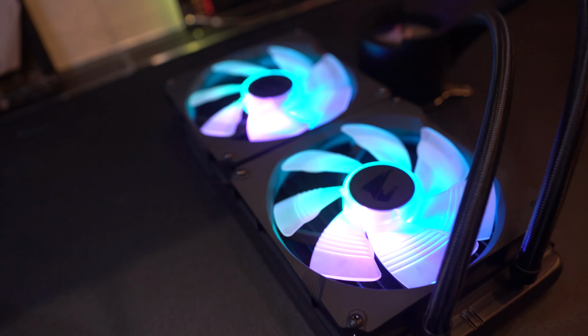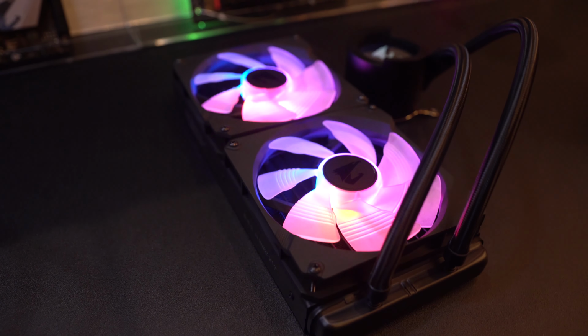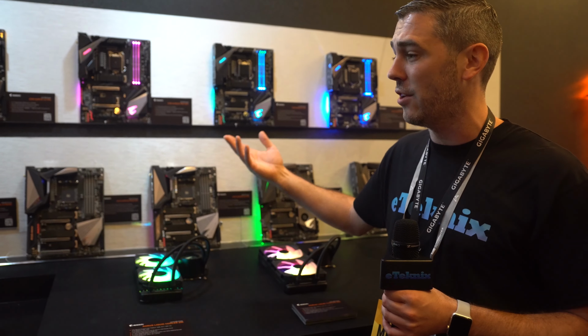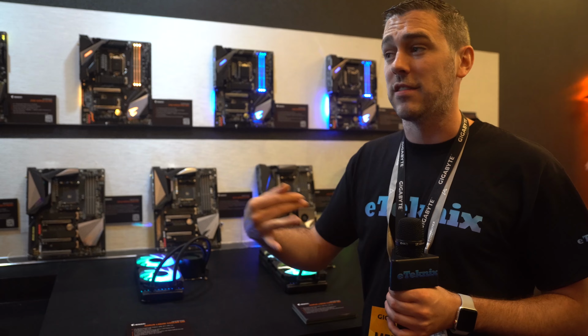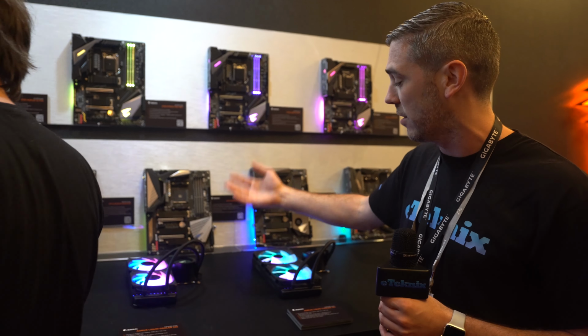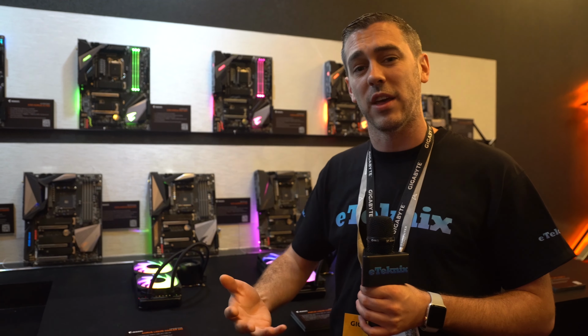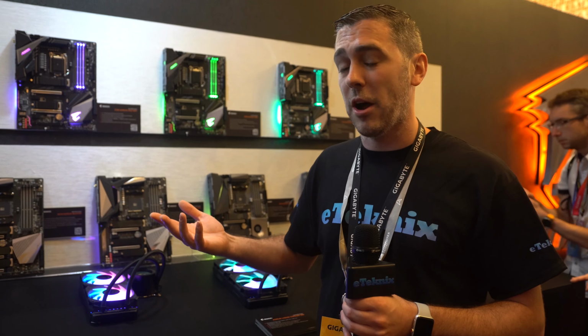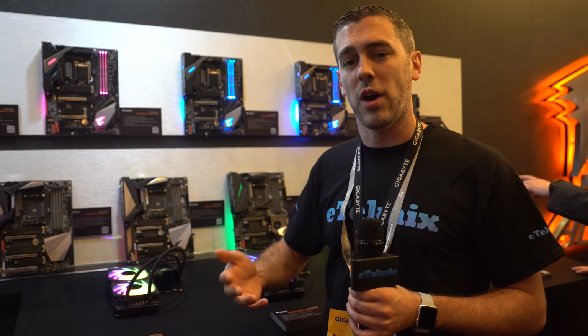We have seen things like air coolers from them before. This is just kind of moving up and having something, I guess, to fulfill that whole ecosystem. So now you can build a system: they have chassis, power supplies, motherboards, graphics cards, AIOs, they kind of have everything that you're going to need. Obviously on top of that, they also have monitors and peripherals as well. So it seems like Gigabyte are really up their game and they've got you covered no matter what.